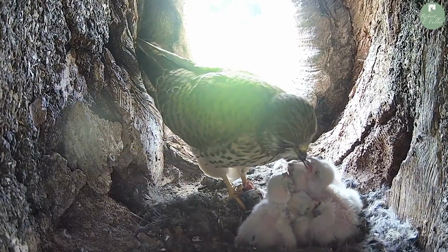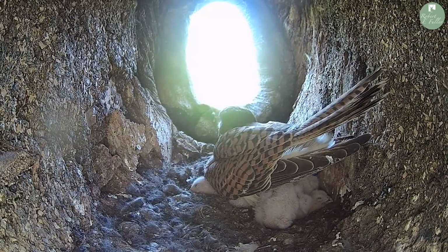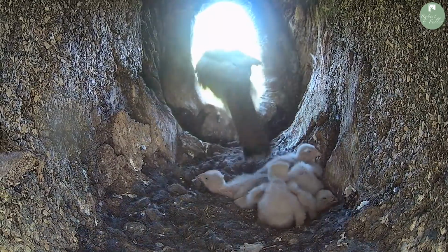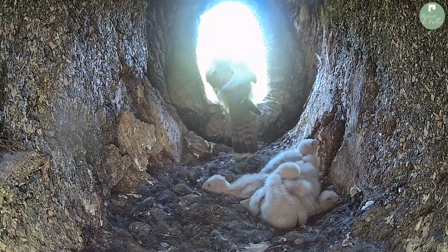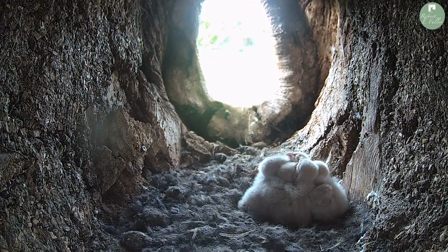It's been great to see these tiny 5 Kestrel chicks being brought up so well by the Fotherdail pair of Kestrels. The female's carefully brooding them at these early stages, and when she's off the nest for short periods of time, they tessellate really carefully together to stay warm.